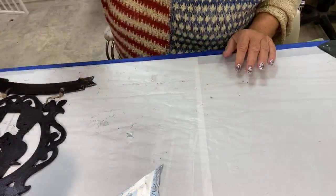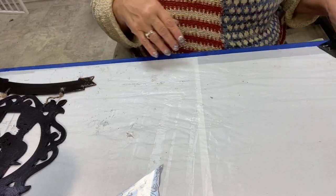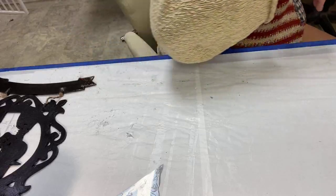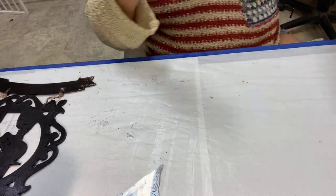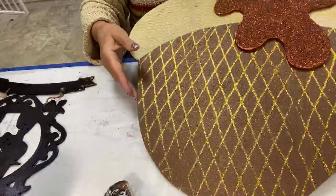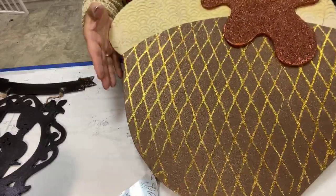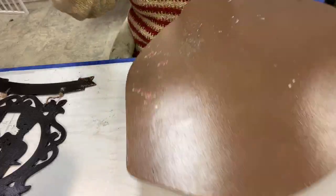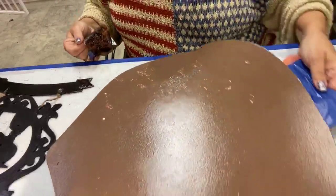But not in this live. That's later this week. So I'm going to throw all these little bits and pieces of stuff out of the way, and we're going to work on our next one. Last year on this side, I did this acorn. Very cute. It came out great. Love it. This year, we're going to do it on this side too.